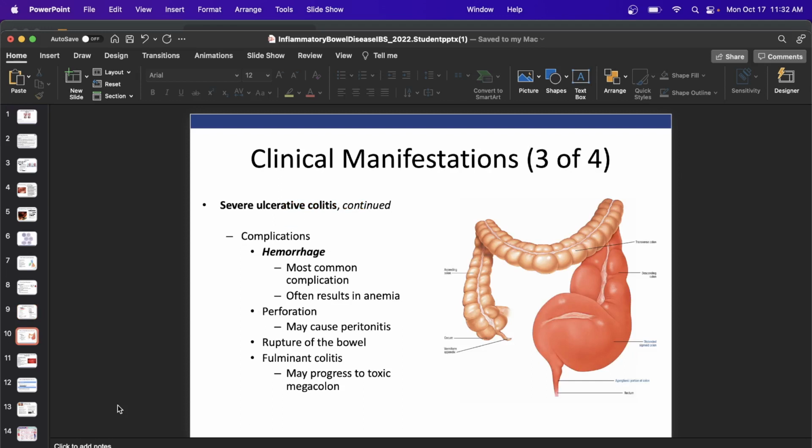We're going to do that with a nasogastric tube, which is going to keep the belly decompressed. It's going to get rid of that excess air and fluid. So they're going to have a nasogastric tube attached to continuous low wall suction. What else are they going to have?